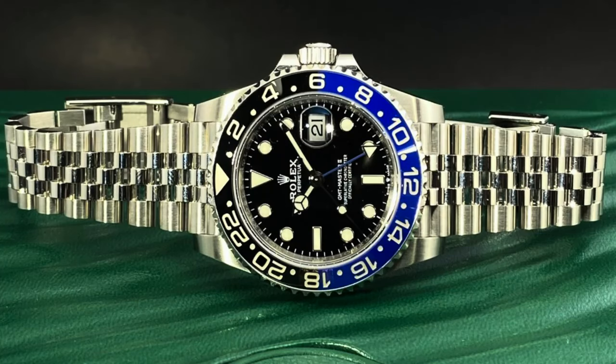Unbelievable. Our next watch is the Rolex GMT with a Jubilee band, the Batgirl. Unbelievable looking time machine. When this watch first came out, it was over $25,000. Unbelievable.